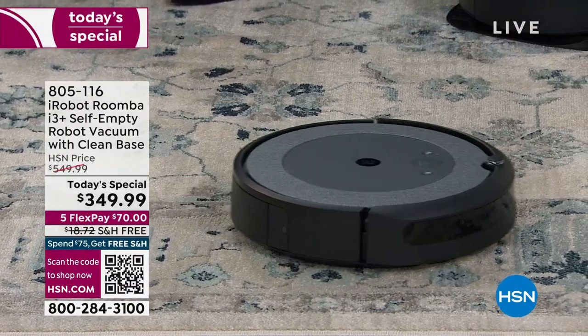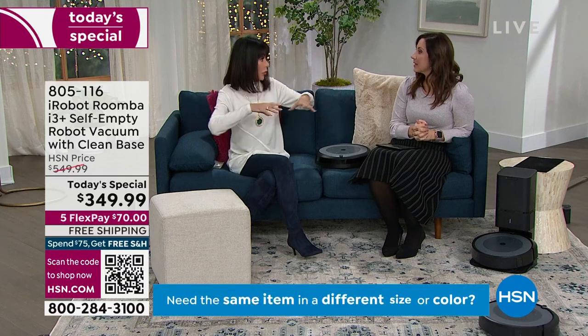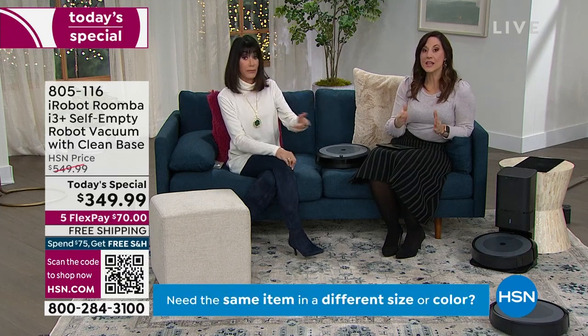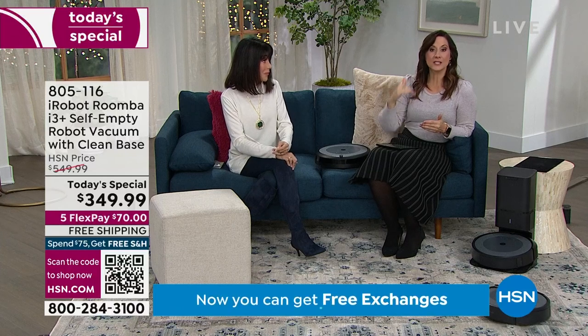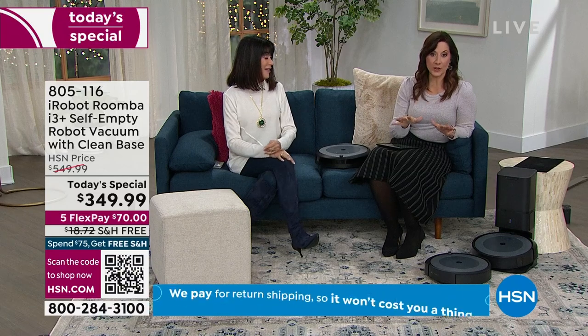And that's a really good point, because I've had people ask me, how does it know to do the whole carpet before it moves on? But it knows. Right. Because if you want that mapping, it's just a simple free app. Yep. And then you hit map, and it does it for you. So it's very simple technology.